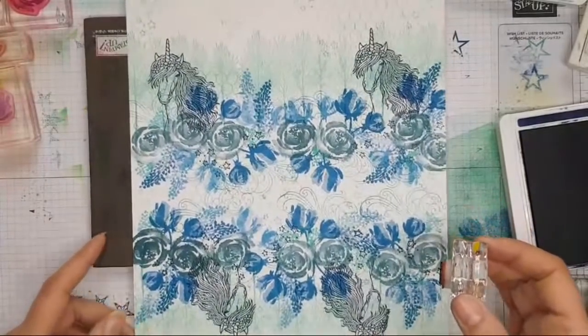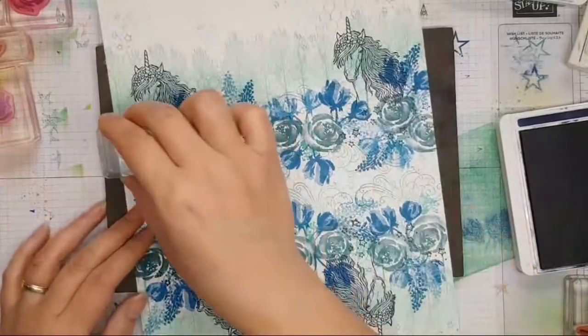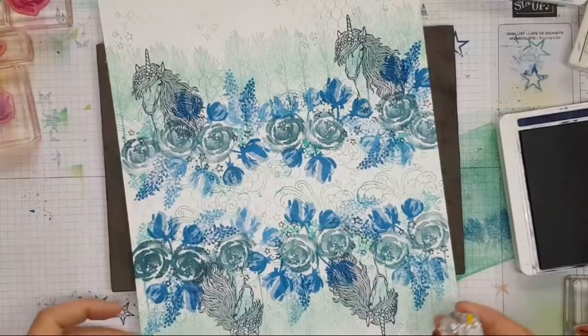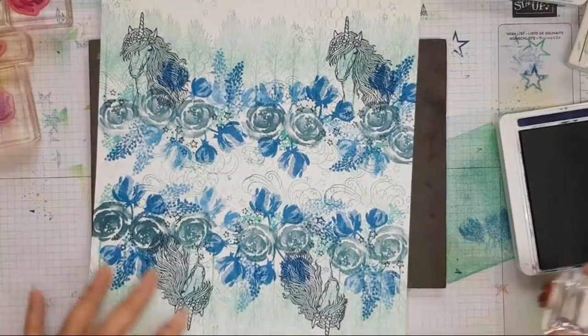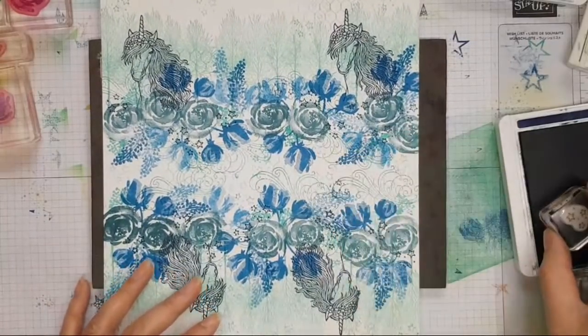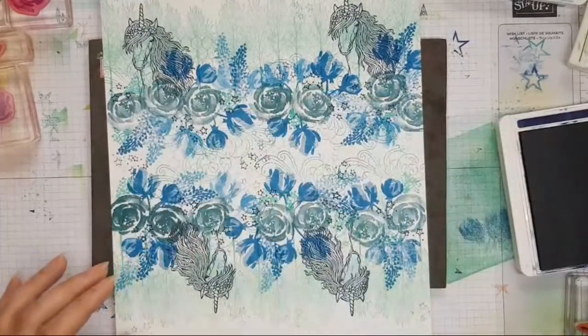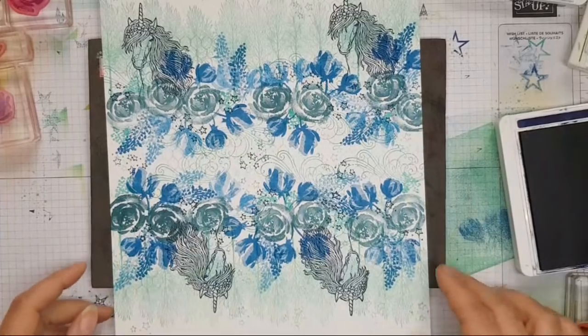Oh, Wendy says it's the best quality, and she's been stamping for 40 years. Wow, I bow to Wendy's superior knowledge, because we're not about revealing ages on here, but Wendy is older than me. She's smarter than you. And so clearly wisdom comes with age, doesn't it?